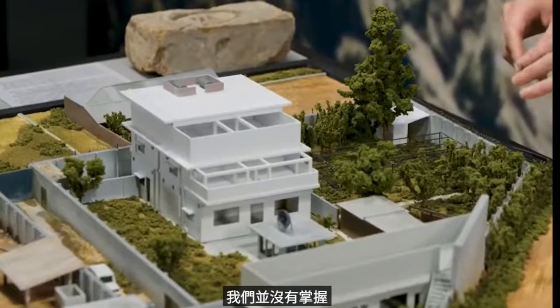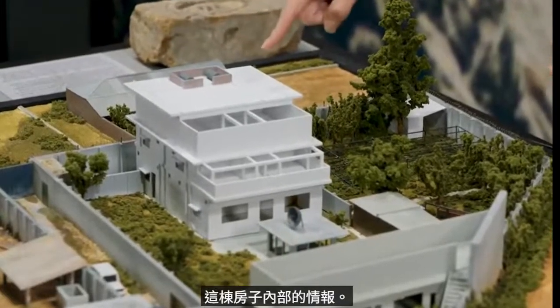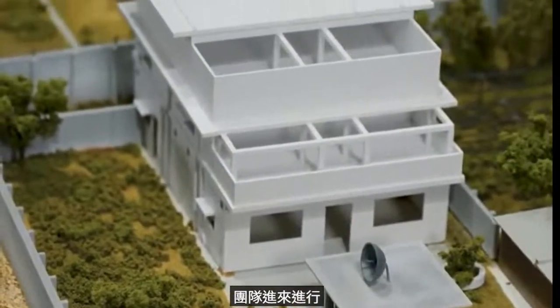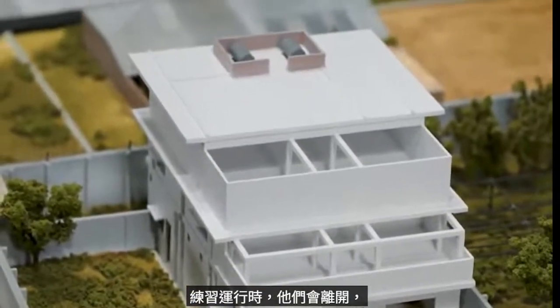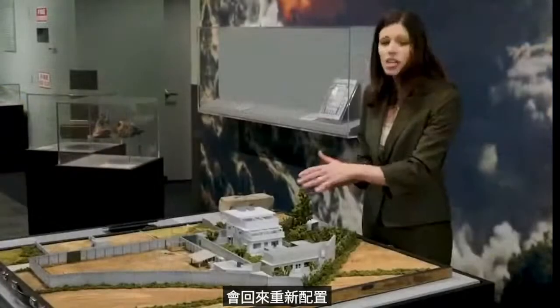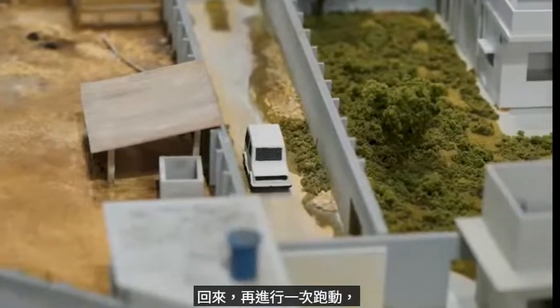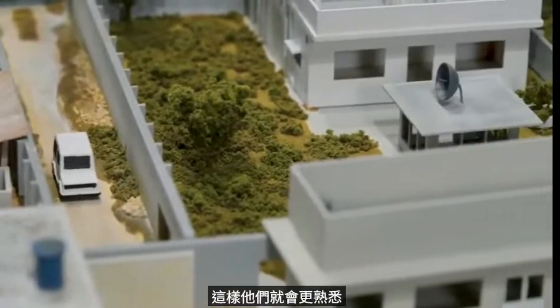We did not have intelligence, though, into the inside of this house. And so the support team actually created it in a way so that when the team would come in and do a practice run, they would then leave and the support team would come back and they'd reconfigure the rooms, or they'd add stairs or take away stairs. Then the team would come back, do another run, and that way they got more familiar with the space.